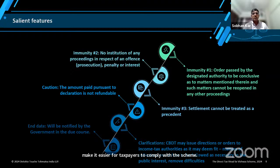I think that depends on how many people and how quickly people respond to this scheme and come in and make declarations. If the going is slow, I think the end date would be a little far off. But if a large number of people actually come up and settle their past dues, then perhaps the end date could be a little earlier. But that's anyone's guess. We would wait for October to kick off how taxpayers react to this scheme.